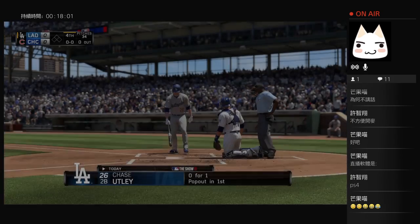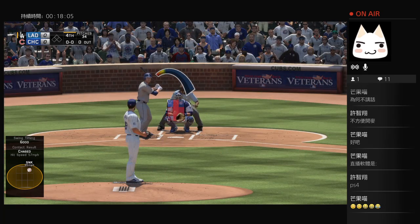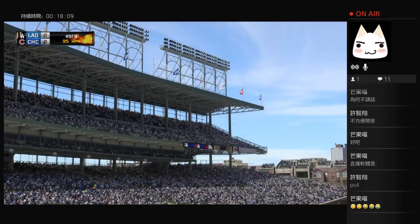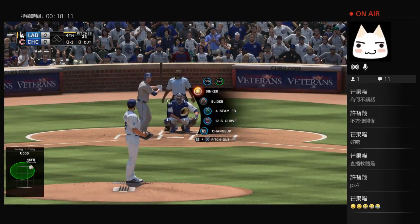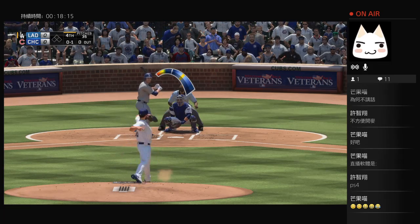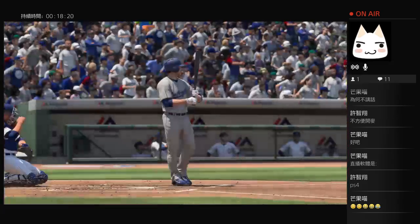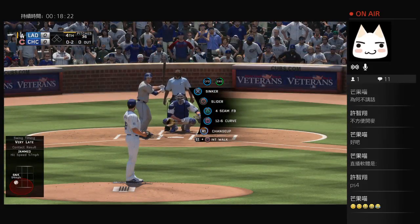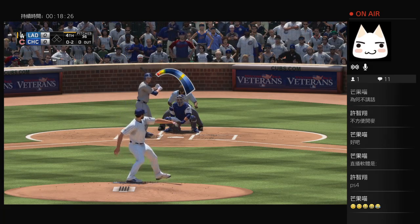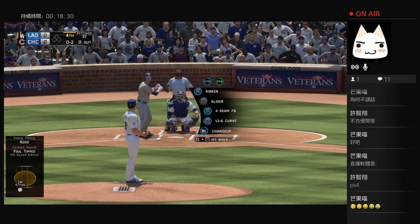Chase Utley will stand in to begin their half of the fourth, with his guys still looking for their first hit of the ballgame. Yeah, and still looking for their first base runner, too. 9 up, 9 down. And he tries to hold back on the swing, but I think it would have been ruled a strike anyway. It's 0-1. Just a bit late, and he's fallen behind 0-2. Fought off at the plate, and we'll do it again.